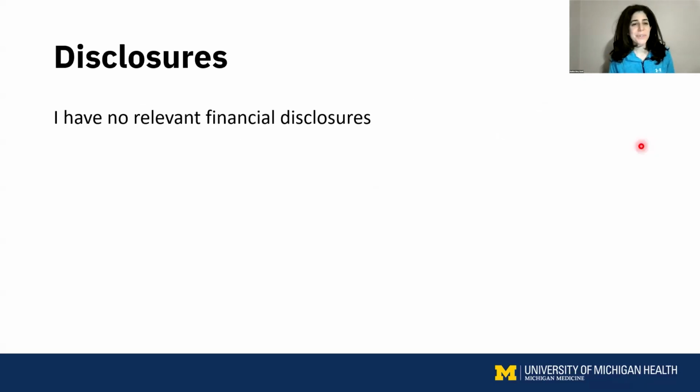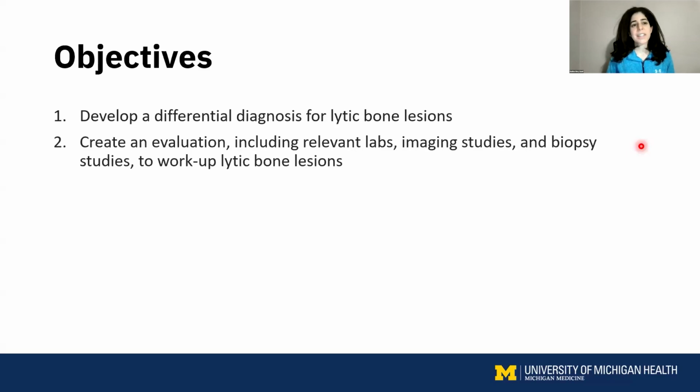To begin, I have no relevant financial disclosures for this talk. And the objectives for the learner this morning: at the end of the talk, my hope is the learner will be able to develop a differential diagnosis for lytic bone lesions, and also create an evaluation, including relevant labs, imaging studies, and biopsy studies to work up lytic bone lesions.